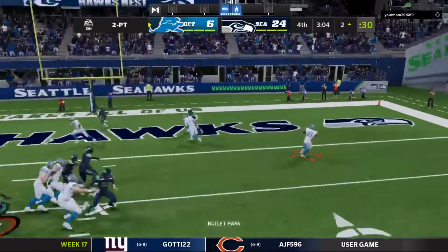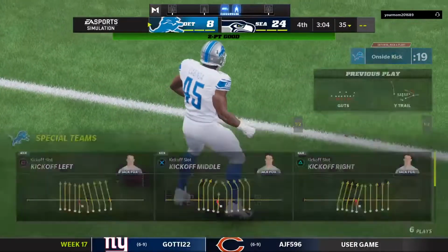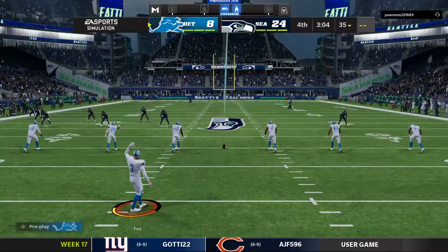Griffin will try and throw. That's caught. And he'll find his way in for 2. And we're back to a 2-score game. The lead's cut to 16.